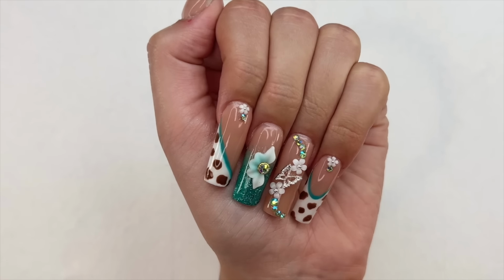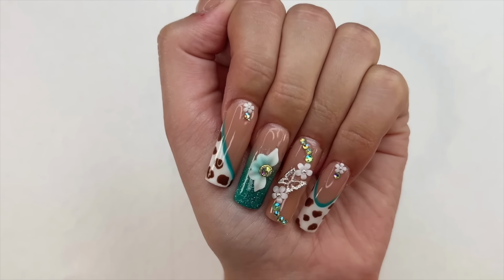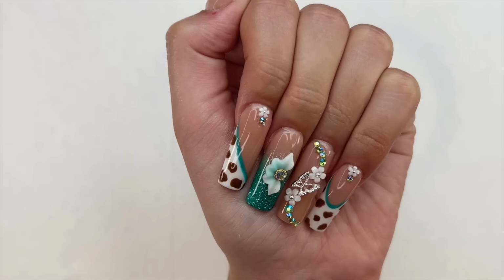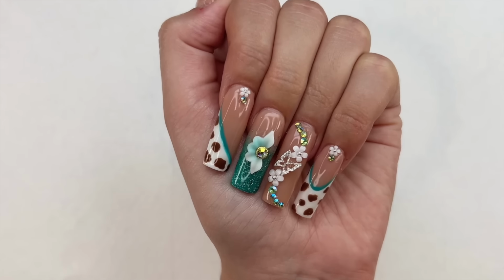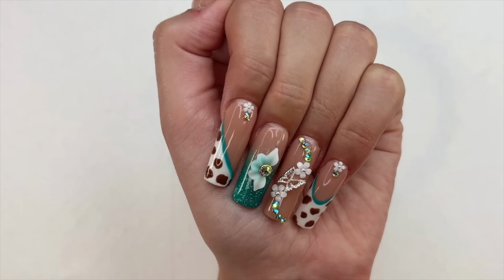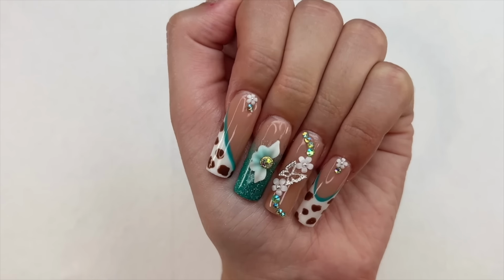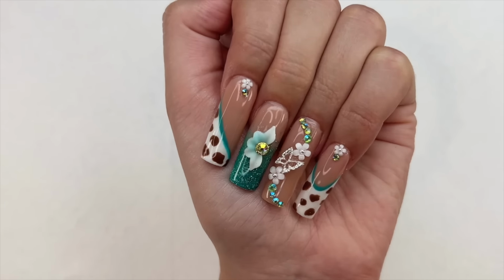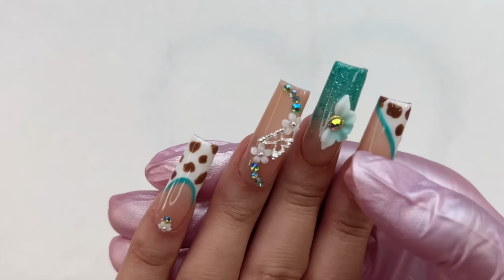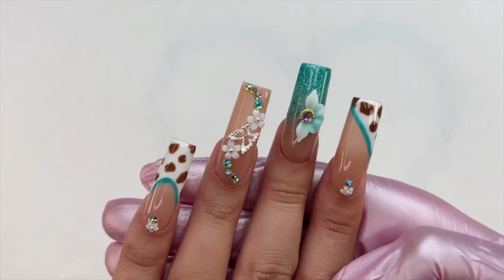And here is the finished look of these nails. I absolutely love how these turned out. I really like cow print nails, and a fun spring cow print nail set or summery cow print nail set, especially with teal and brown. The basic white and black cow print set is still very cute, but I love adding in an aqua color or a teal. I don't know, it just really gives off cowgirl, and I'm really loving how this nail set turned out. I also like the little flower charms, this one here. I think those are super cute and it pairs perfectly with this nail set.